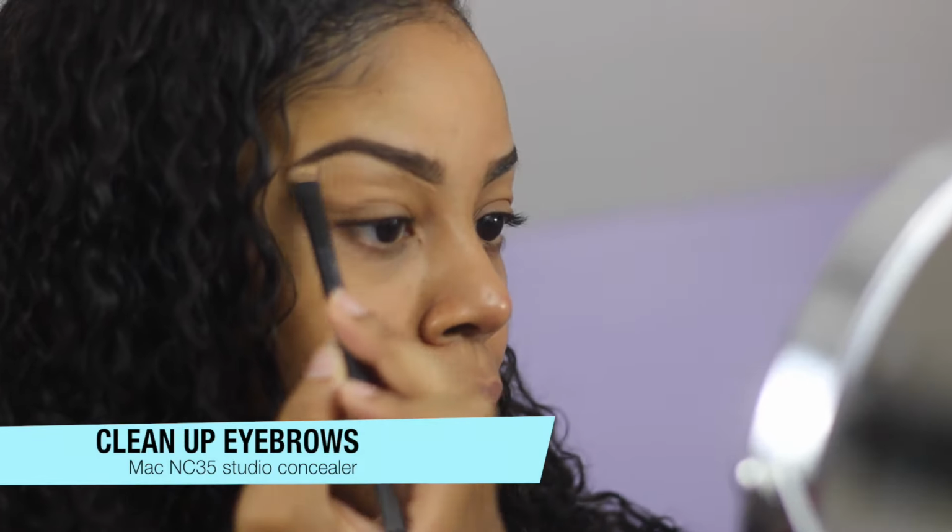Now I'm going to be taking one of my favorite palettes, my Urban Decay Electric Palette. I'm going to be taking this purple color called Urban, and then I'm going to also blend in this color called Fringe, which is a really beautiful blue color, and just blend it all together so I can have that extra dimension.